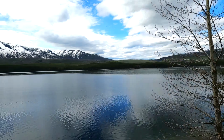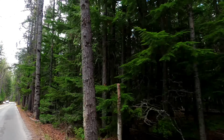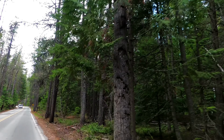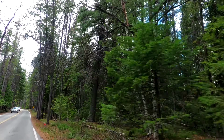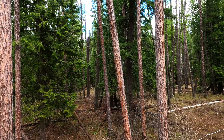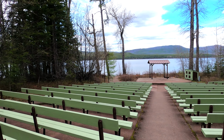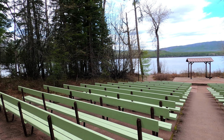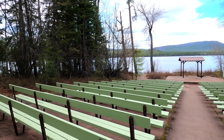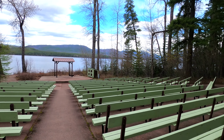We knew before coming up that we wouldn't be able to do the Going-to-the-Sun Road, but we wanted to see what we could since we were so close. So I did some research and found that we could find a great lake view at the Apgar Amphitheater. At the Apgar Amphitheater? So they do a presentation every night. Don't know really what that presentation is, but it says it's nightly.